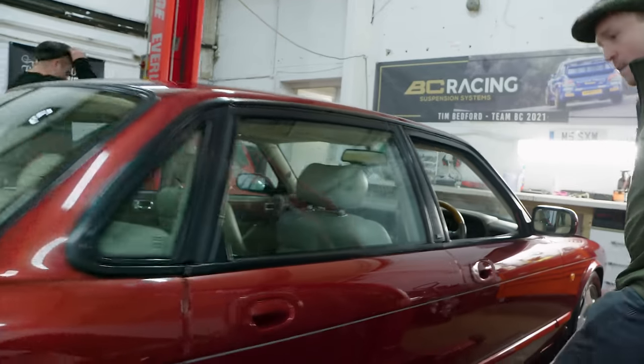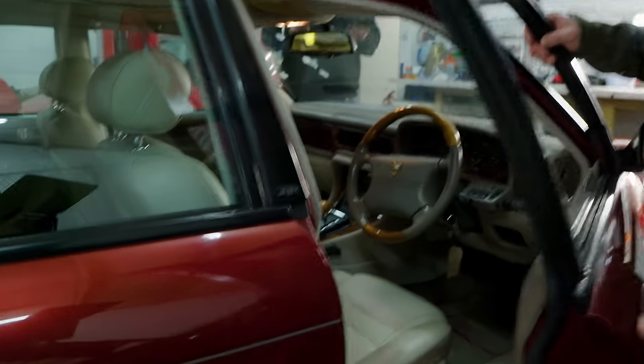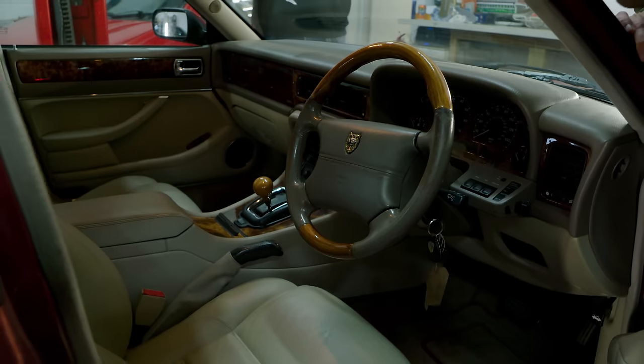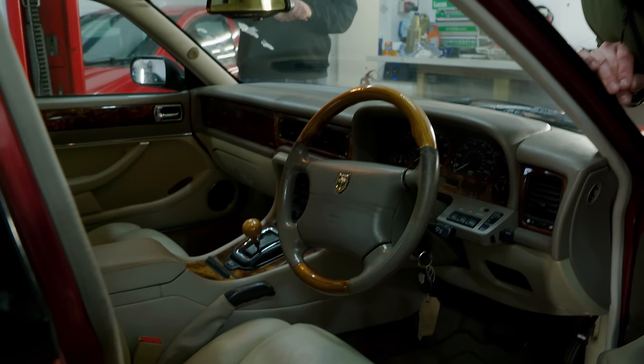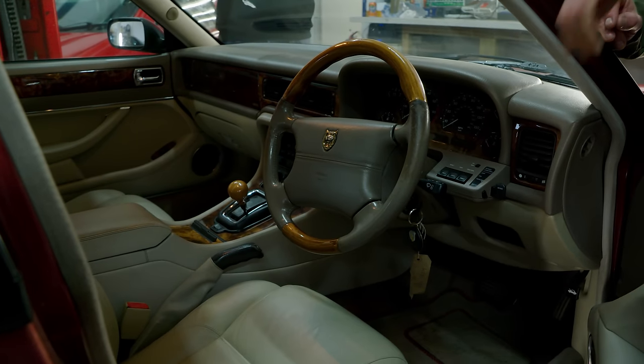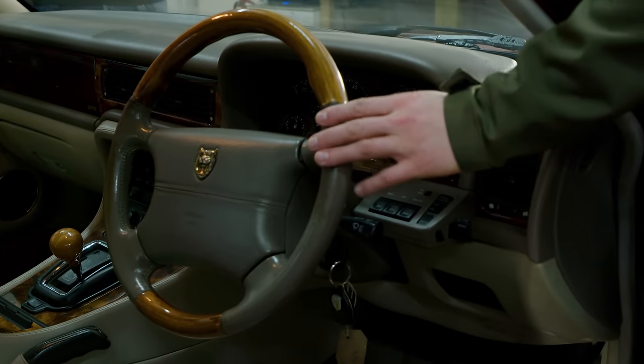Ow! Can we just talk about how immaculate the interior is? Rory, have a look inside. The car is immaculate, but this is an auction car. 140 odd thousand miles and it looks lovely. The only real signifier of the mileage is the steering wheel, but that can all be sorted out.